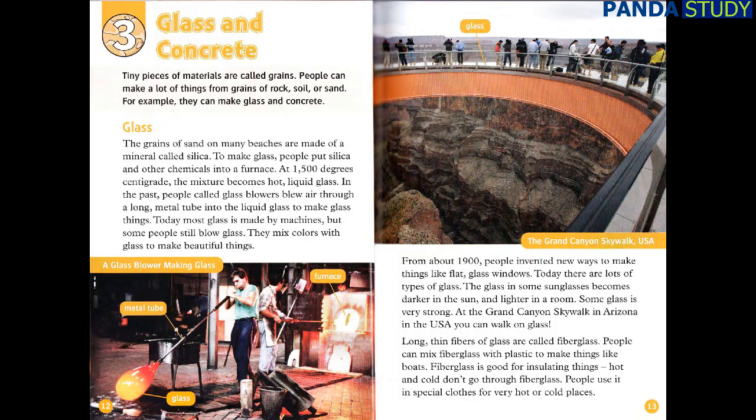Glass. The grains of sand on many beaches are made of a mineral called silica. To make glass, people put silica and other chemicals into a furnace. At 1,500 degrees centigrade, the mixture becomes hot liquid glass.